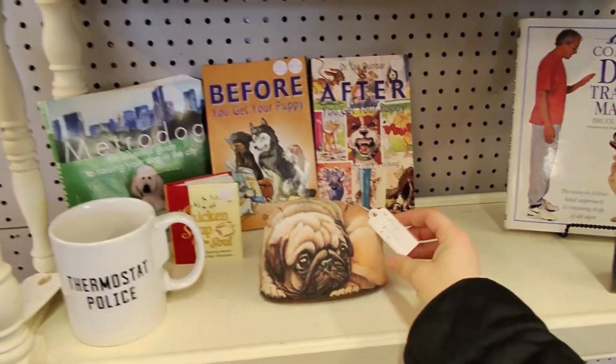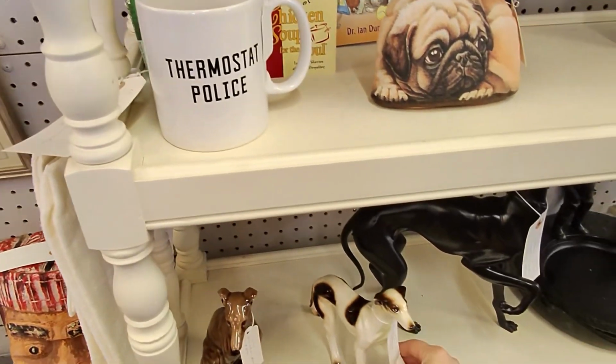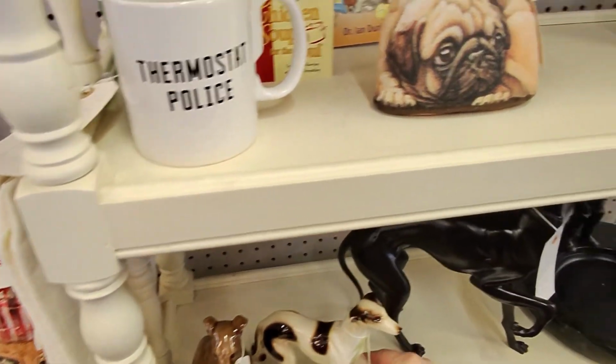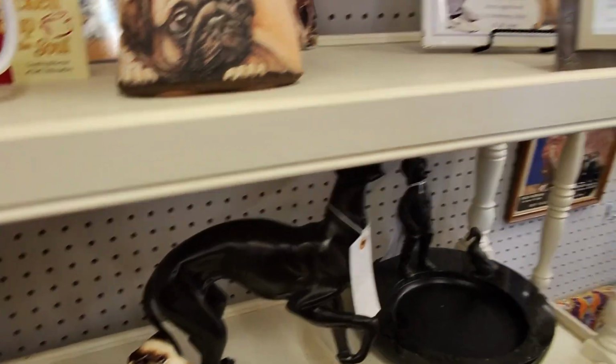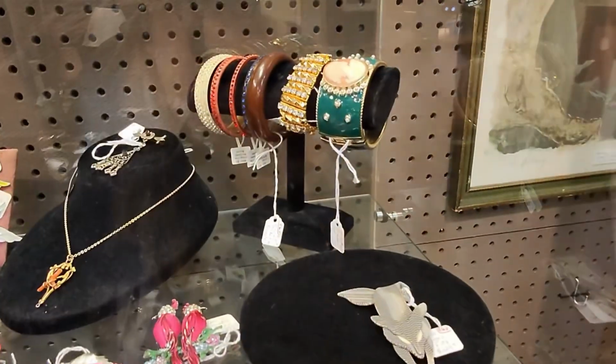Little pug over here that caught my attention. It's a little pillow. And then down here was all these little greyhounds, which, you know, Rocco's half Italian greyhound. So I thought that was funny that they had my two dogs kind of just hanging out there. Lots of greyhounds. All right, let's keep going.